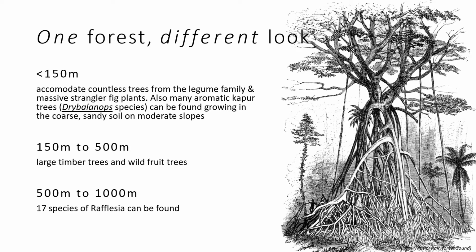The changes in elevation in the lowland rainforest have given us a different perspective on this ecoregion. At lower elevations, there are countless trees from the legume family and massive sphagnum peat pine. You can also discover the aromatic camphor tree, found growing in coarse sandy soil on moderate slopes. When we lift up a bit to a higher elevation, you can see a lot more large timber trees and white fruit trees everywhere. At elevations between 500 meters and 1,000 meters, 17 species of rafflesia can be found.